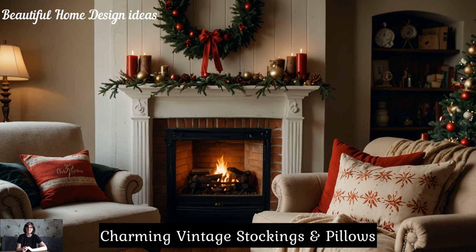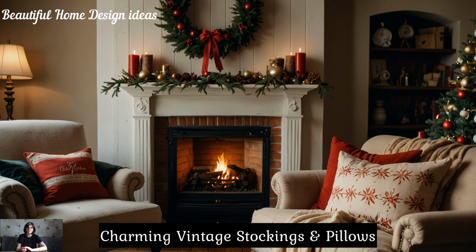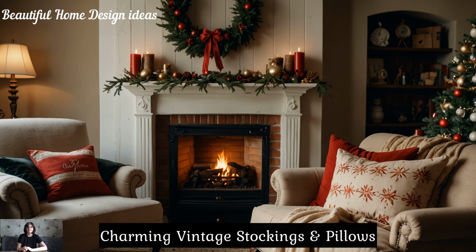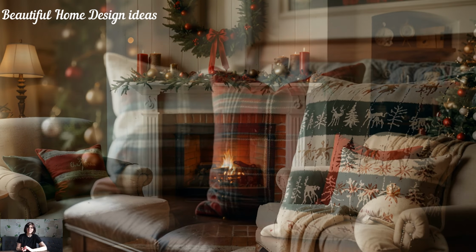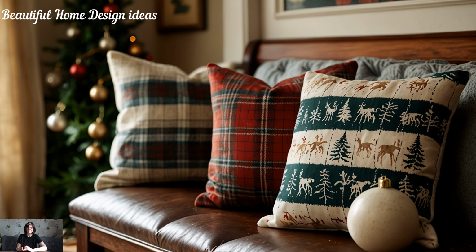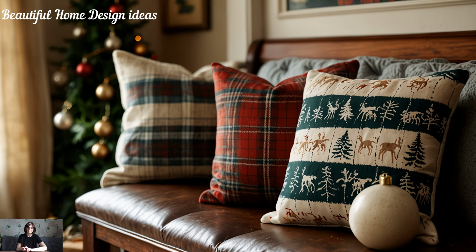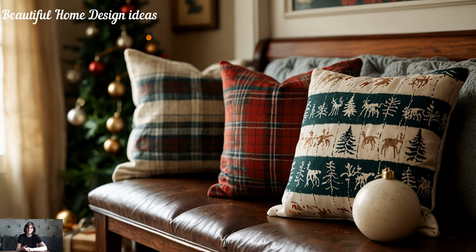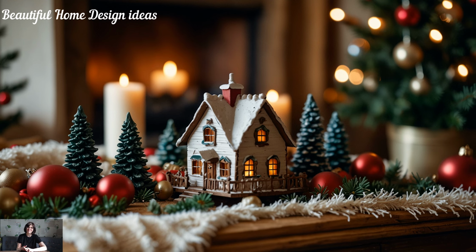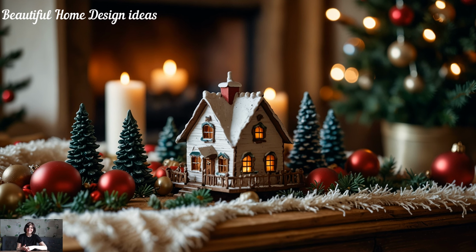Charming vintage stockings and pillows. No vintage Christmas home is complete without stockings hanging by the fireplace. Look for stockings in vintage fabrics like linen, wool, or burlap, embellished with embroidered names or classic holiday motifs like holly leaves and snowflakes. These charming pieces add personality and warmth to your holiday decor.